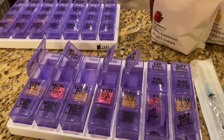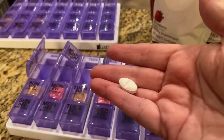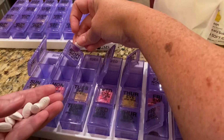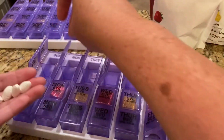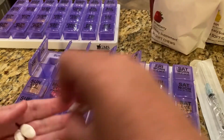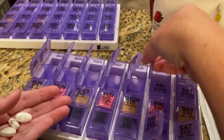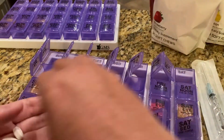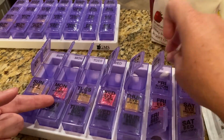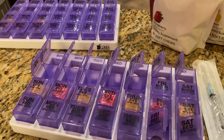When I first came out of surgery, I had to cut this guy in half because, as you can see, he's relatively large. I take those first thing in the morning, every single day, when I'm drinking my first protein shake. I like to take my vitamins with the protein shake because you don't get that nasty, disgusting vitamin taste.